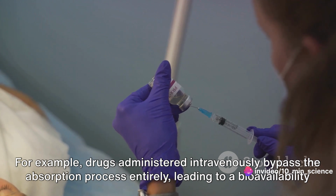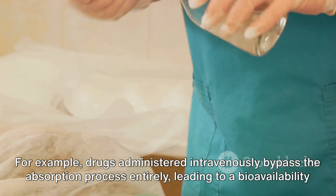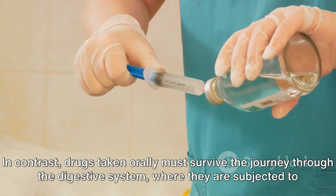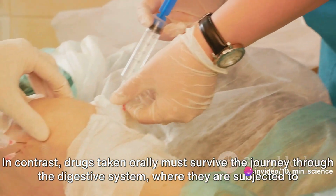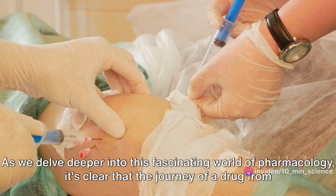For example, drugs administered intravenously bypass the absorption process entirely, leading to a bioavailability of 100%. In contrast, drugs taken orally must survive the journey through the digestive system, where they are subjected to various processes that can reduce their bioavailability.